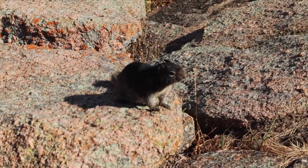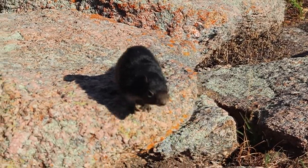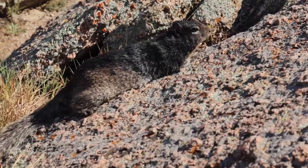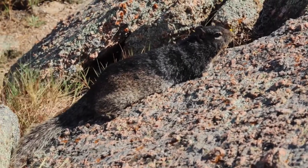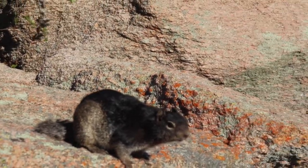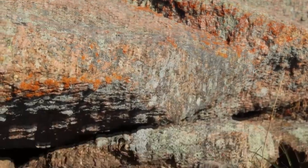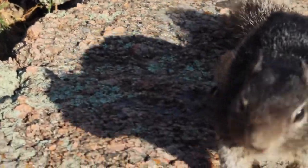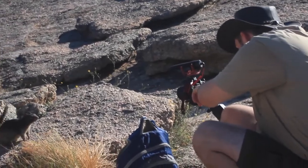This is a rock squirrel, a member of the squirrel family that is actually more closely related to groundhogs and prairie dogs than it is to tree squirrels. In the Texas Hill Country, these squirrels take on a very distinctive black head or body coloration. They live in groups and dig complex burrows amongst rocky terrain, making Enchanted Rock a perfect home for them. As you can see, this squirrel is getting very close to me. In fact, it even approaches me of its own accord.